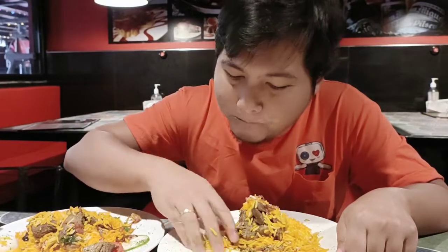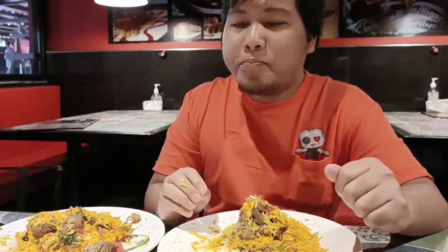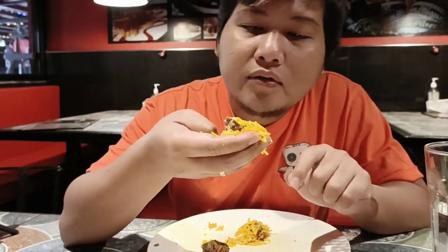You gotta come here and try this. So good. A few moments later. You can taste the herbs in this biryani. I love this biryani. There are a lot of herbs in it, and you can really taste those herbs. So good.